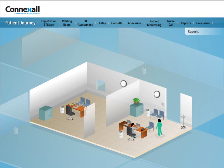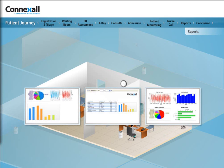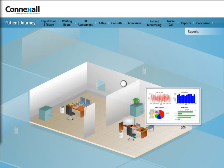Because everything in Connexall is time-stamped and tracked, you can run reports right down to the individual staff member or room, or take a high-level look at an entire wing or the hospital as a whole. Use these reports to see problem areas, bottlenecks, and plan better processes and staff allocation.